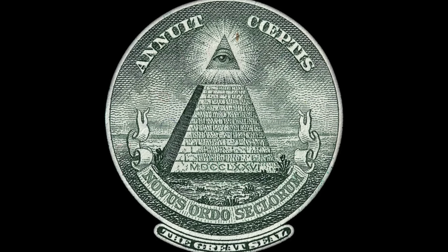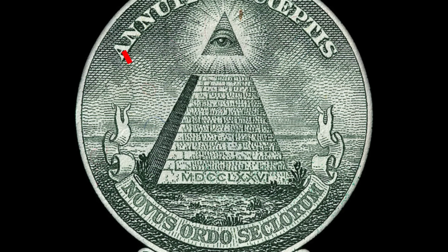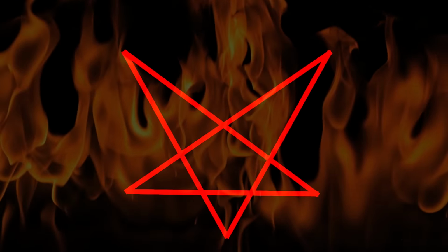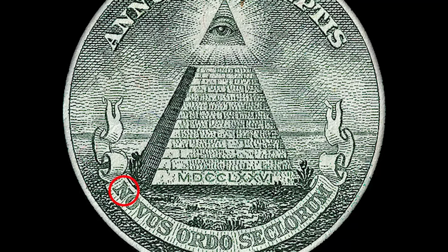There are also several theories that suggest that when you draw lines from the A to the S in Annuit Coeptis, to the letter O in Novus Ordo Seclorum, and then back to form a triangle, and then highlight the outline of the pyramid, that a pentagram is made, aka Satan's favorite shape. Not only that, but when you add the letters that the bottom corners of the pyramid are touching, N and M, to A, O and S, it spells out Mason.